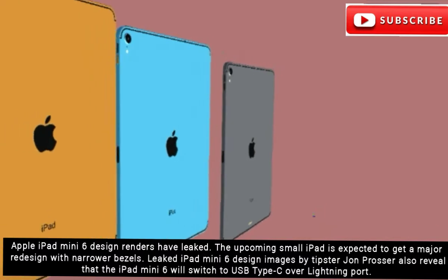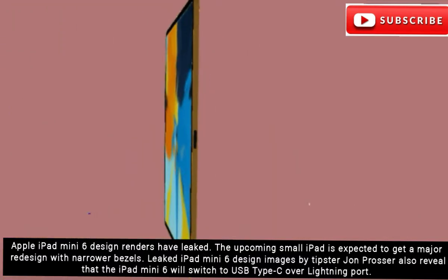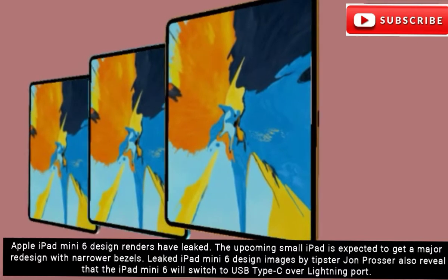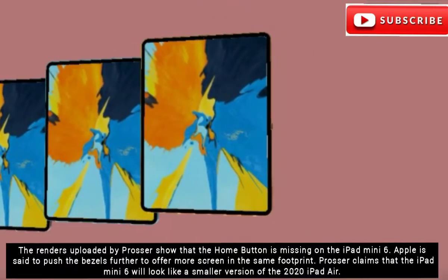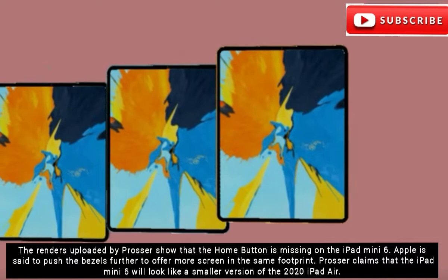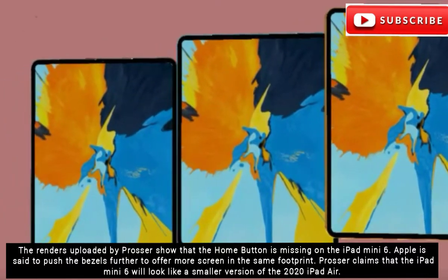The upcoming small iPad is expected to get a major redesign with narrow bezels. Leaked iPad mini 6 design images by the tipster John Prosser also reveal that the iPad mini 6 will switch to a USB Type-C port over the Lightning port. The renders uploaded by John Prosser show that the home button is missing on the iPad mini 6. Apple is said to push the bezels further to offer more screen in the same footprint.